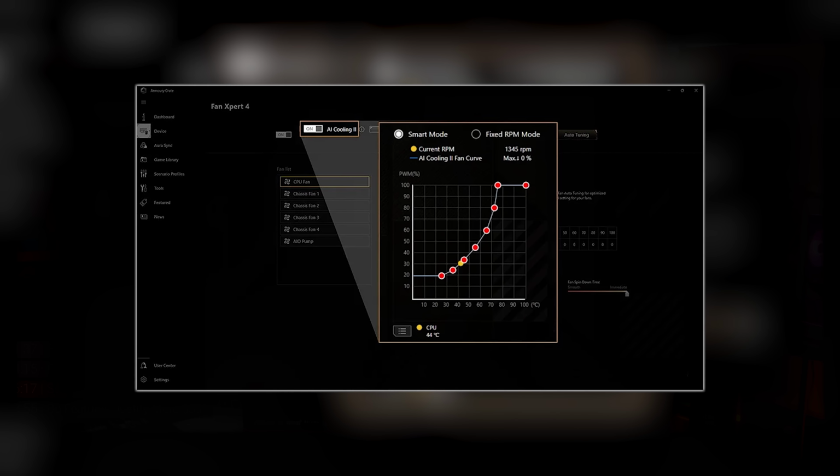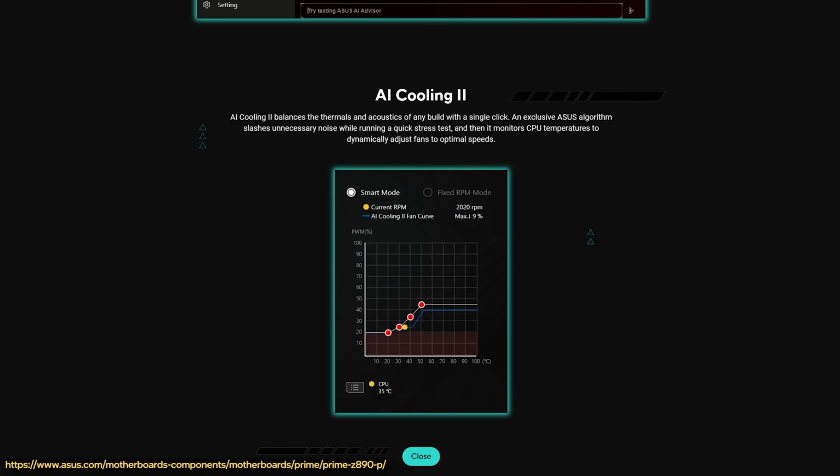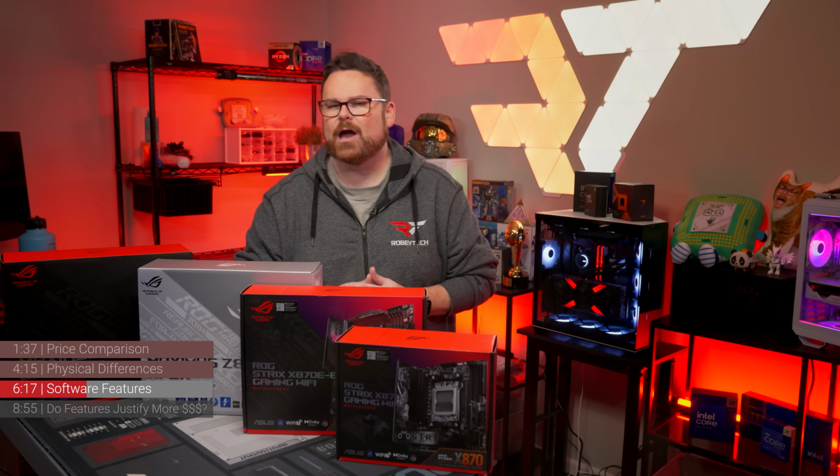But if you don't want to mess with fan controls yourself, you can hand control off to ASUS AI Cooling 2 to set your cooling curve for you. By the way, cooling curve is super important if you're going to be using ASUS's AI overclocking guide.